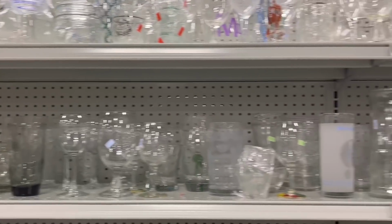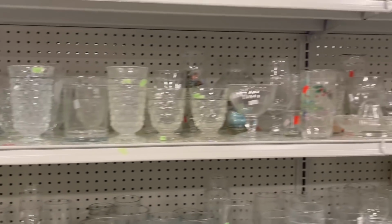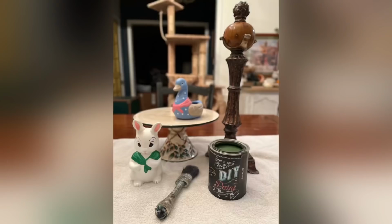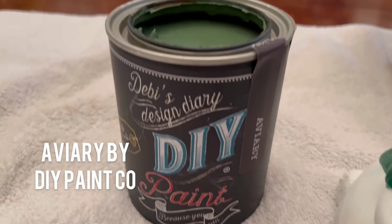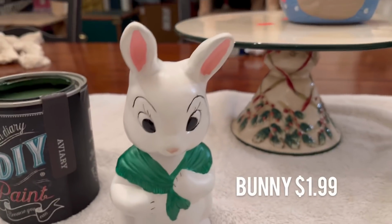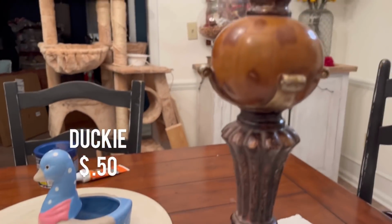There's always so much clear glass. I really need to figure out something I can do with it, because man, can you find a lot of it, and it's cheap. So here's a good look at all the non-staging items I was able to purchase, and I am going to use some DIY paint and my Klingon brush to give them all a fresh fix-up. Green is the hot color for spring, so I'm going with DIY's Aviary. And here's a quick look at what I paid for everything that I purchased.